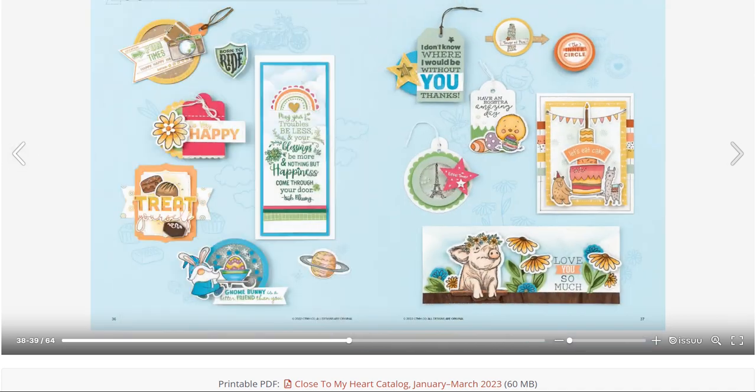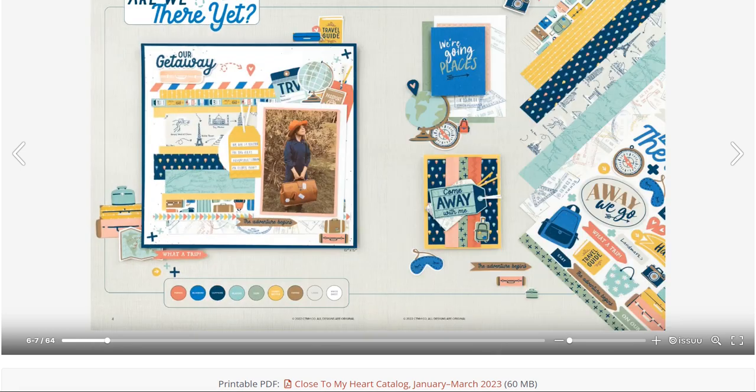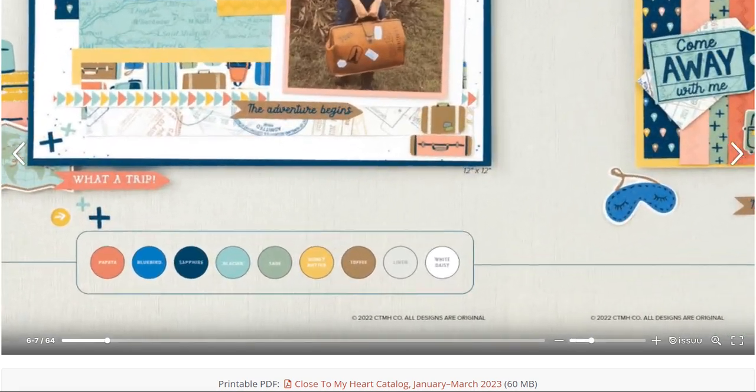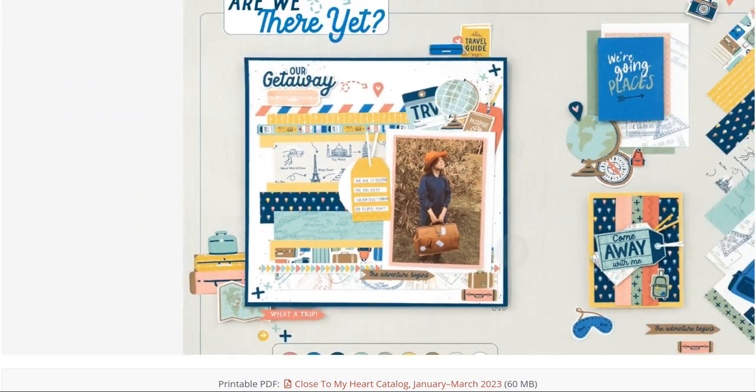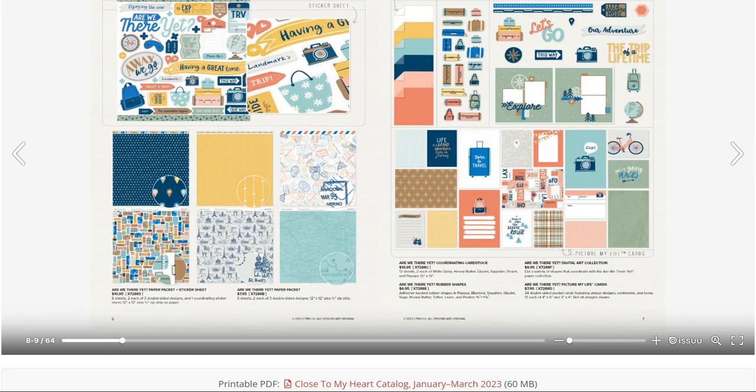Of course, oh my goodness, it jumped all the way because I touched that. Hold on. All right, here we are. So look at those colors: papaya, bluebird, sapphire, glacier, sage, honey butter, toffee, linen, and white daisy. Yes, we are going to be using those colors for sure with this workshop kit.